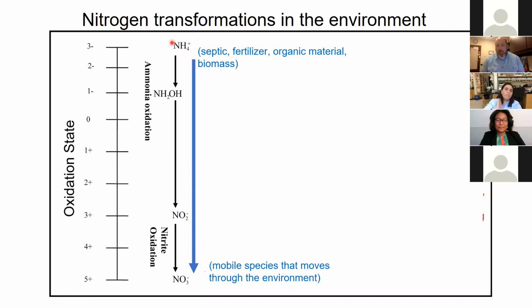When we first break down our organic matter, we're going to produce ammonium. This is what's going to come out in your septic tank if you live in a place like Cape Cod, and it's the first product of that mineralization. If there's oxygen present, there are bacteria that will very quickly oxidize this ammonium all the way down to what we call nitrate down here at the bottom, only if oxygen is present.